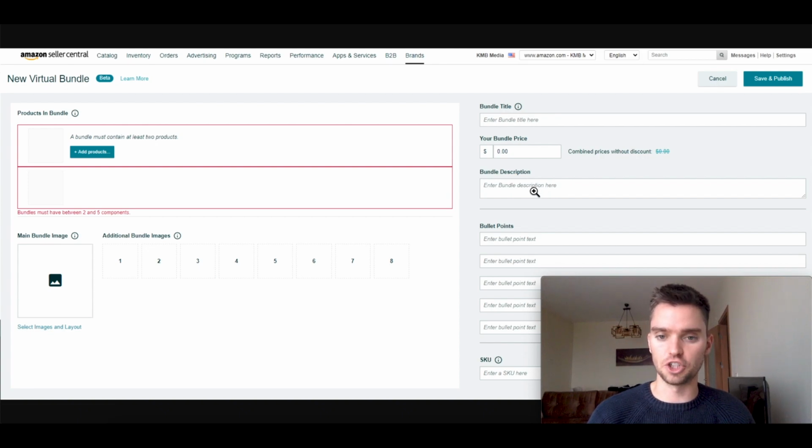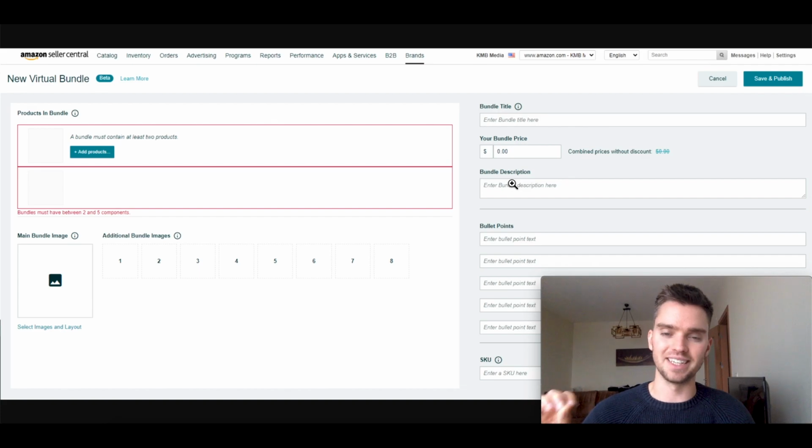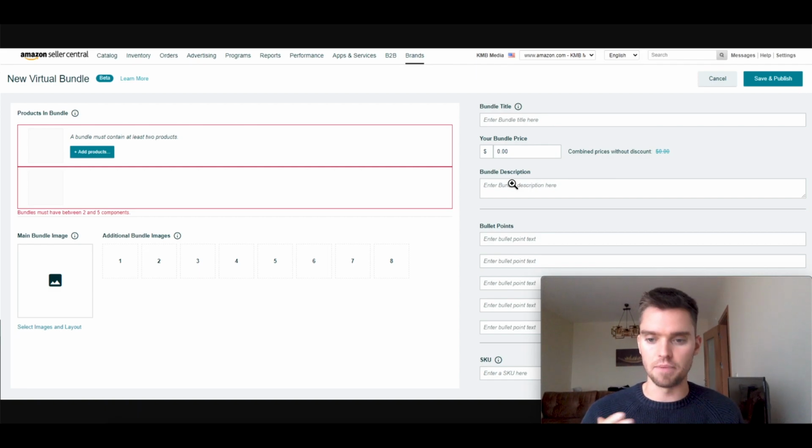Then lastly, two sections: you have your description and your bullet points. To keep things simple, I took my main selling product. So if I had a bundle with two products, I identify whichever product in the bundle is the better seller of the two. I took the description, copied and pasted it into the section, and then I edited it to make a little bit more sense for the bundle overall.